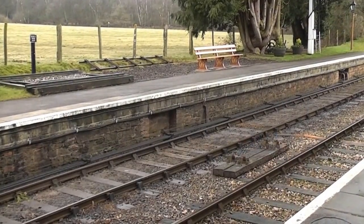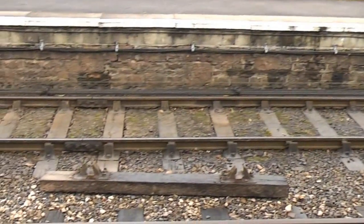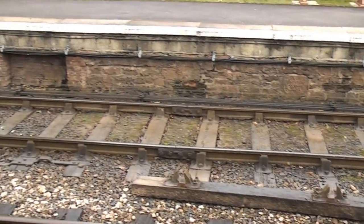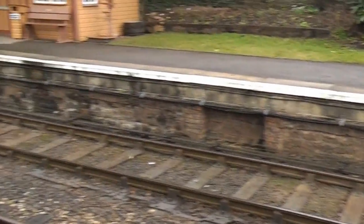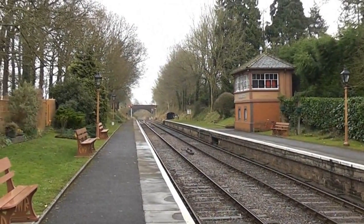Various sleepers here placed in between the two tracks, possibly the remains of the display, or they might have just been changing sleepers here. That could well be what they're doing today. I do see more sleepers all the way down the line here.